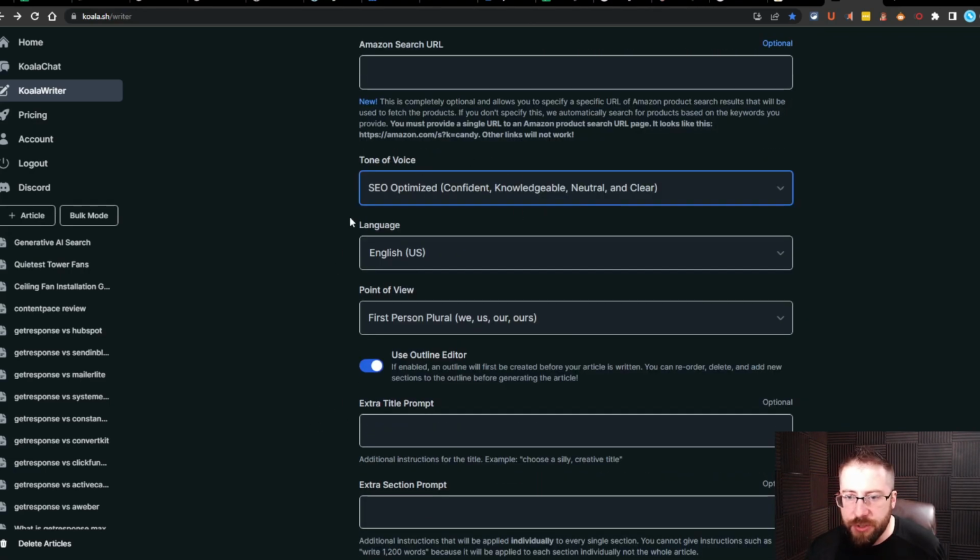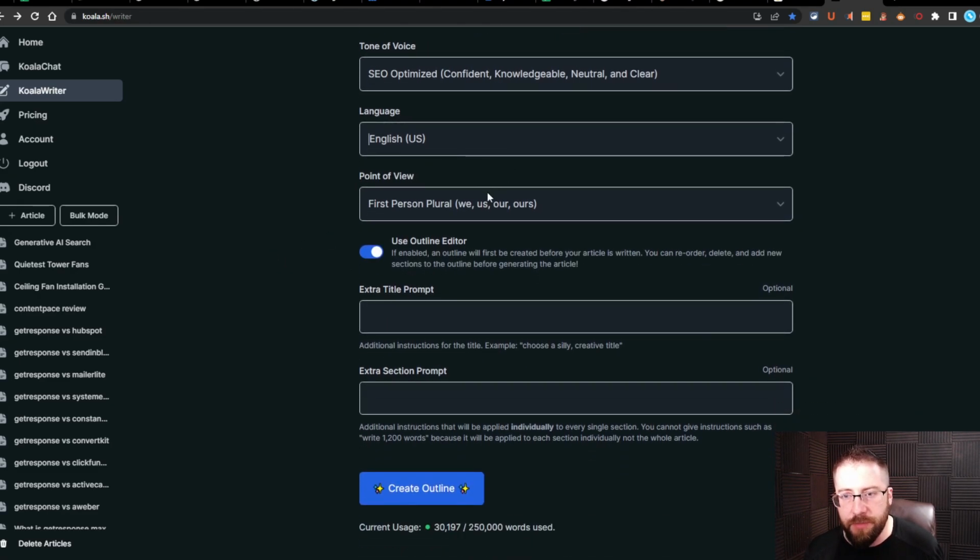Here's where you select your tone of voice. It's all the same as the regular blog post. Same with languages, all the same. Point of view, again, all the same. Outline editor, if you just want it to be truly a one-click post, which is still good, let me be clear about that, you would turn that off. But if you want to check it, you turn it on. Extra title prompts, extra section prompt, we've already discussed that.